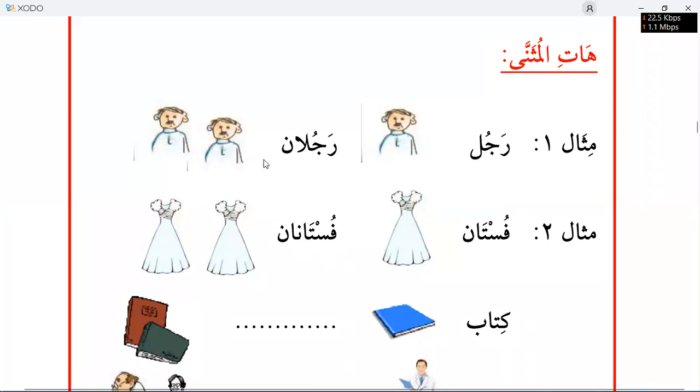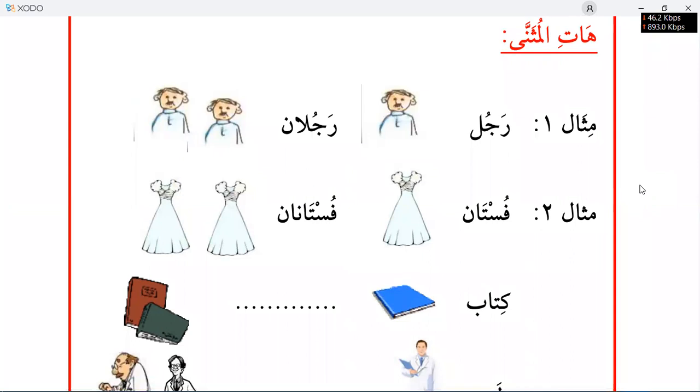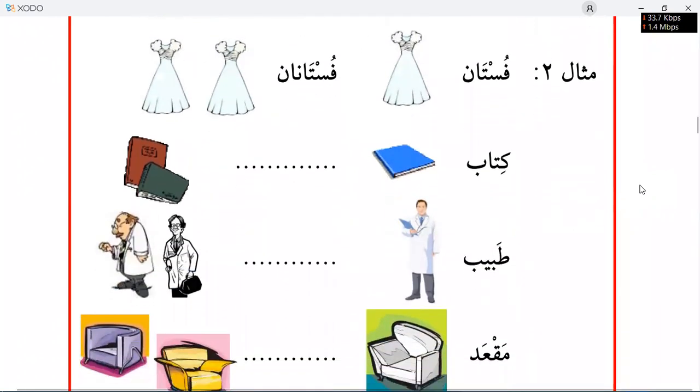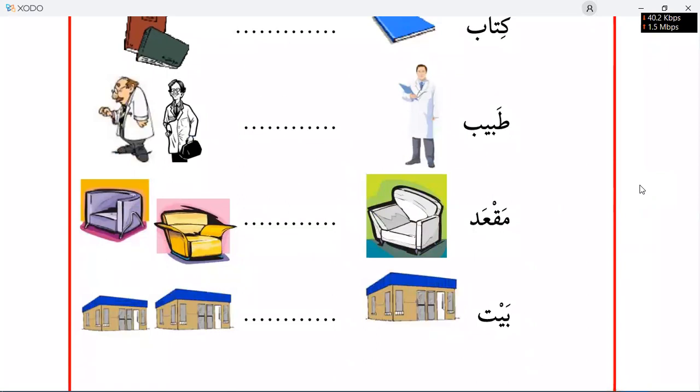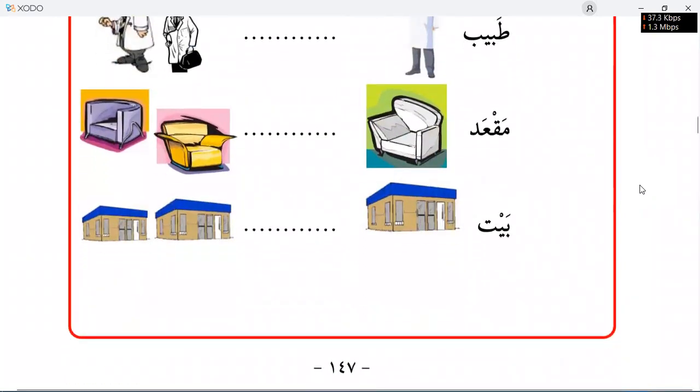Rajulun, a man. Rajulani, two men. Fustan, a dress. Fustanani, two dresses. Mr. Lutfi Noor, read this. Start reading. Kitabani, tabibani, maq'adani, baitani.